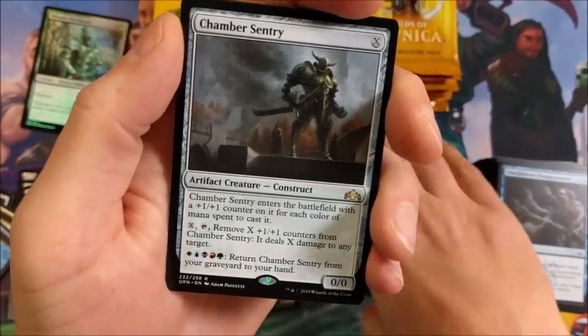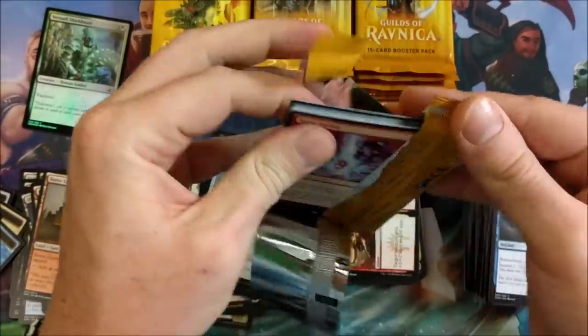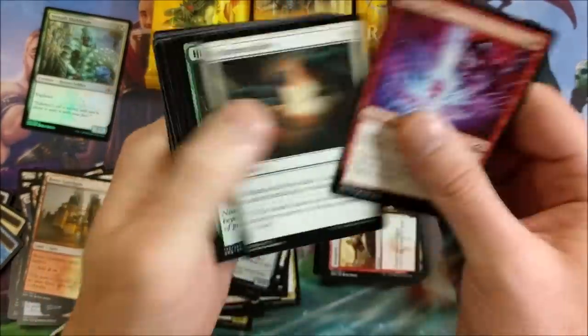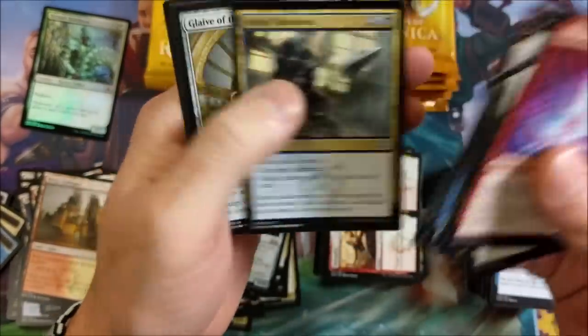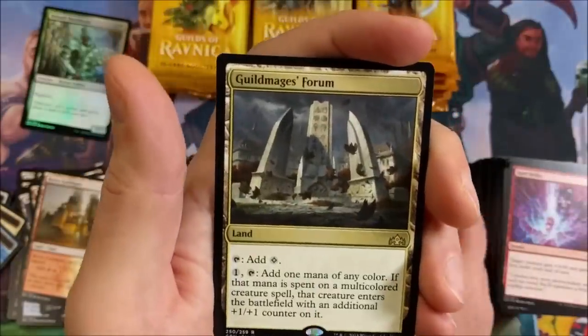Chamber Sentry is a card I could see going up in price also when the new set drops. Keep that in mind. I also make a follow-up video on what I think another 10 cards will go up in price. It's all speculation. It's crazy sauce, I know. But there's another speculation video I already got out there. Once War of the Spark hits.